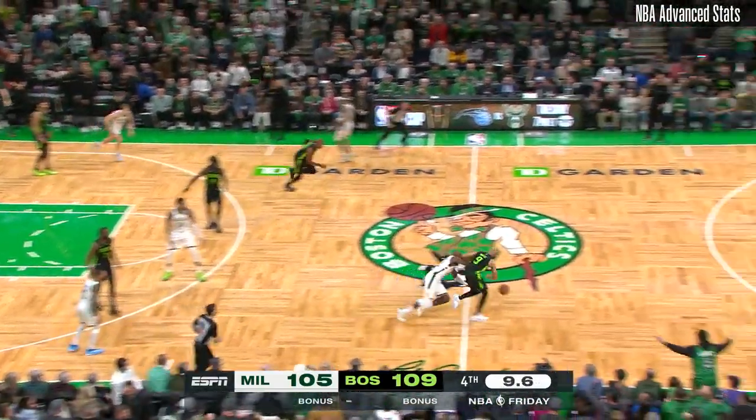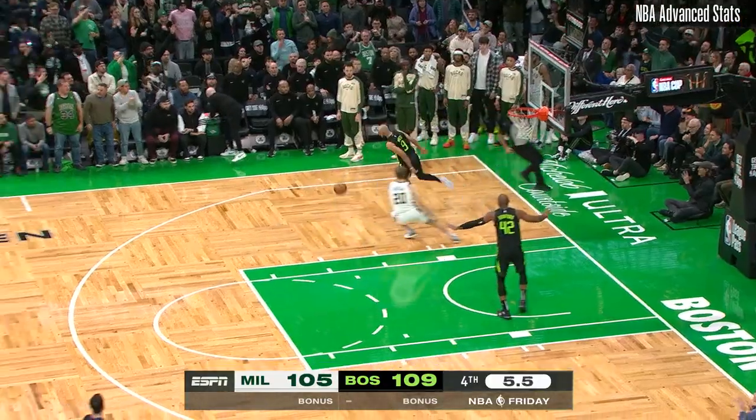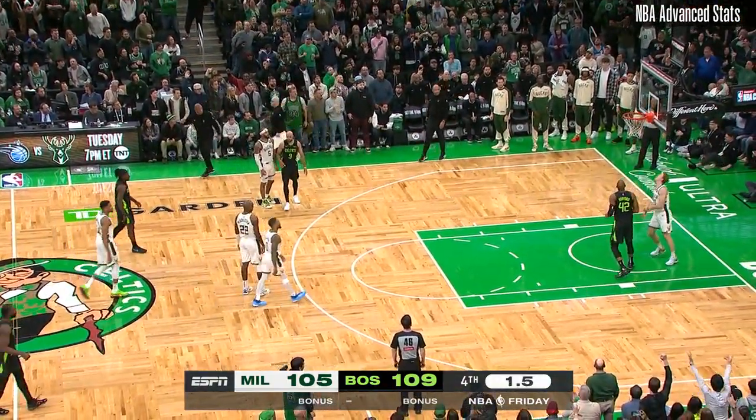Antetokounmpo to Middleton, knocked away by White. White comes up with a steal. And White will dribble it out. 6 seconds remaining, gets away from Green, throws it into Horford. The Celtics are going to win.